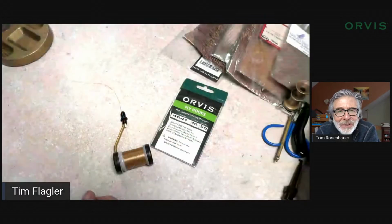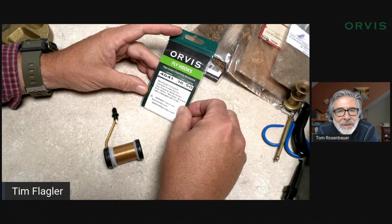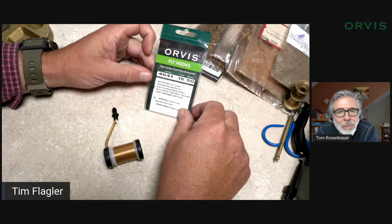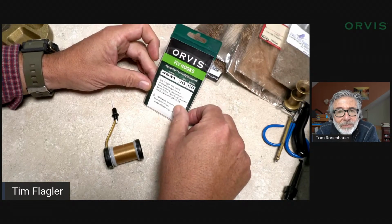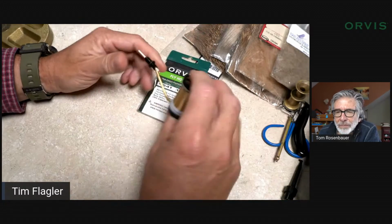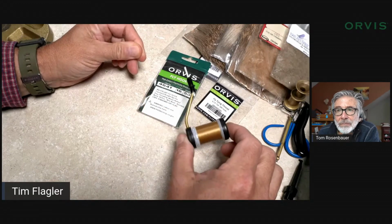Okay, where are we? So we'll start with the hook. The Orvis 4641 dry fly hook. Importantly, a big eye dry hook. Real nice to have that expanded hook eye. And these are ring eye as well, which is super nice for this pattern in particular. Thread, I've got just tan, and this is 6/0 tying thread in tan.